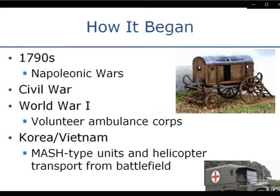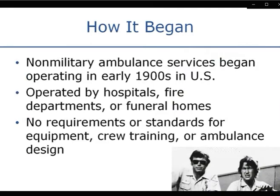Not much changed during the Civil War. Soldiers were put on flat wagons, horse-drawn, and taken back to Army surgical hospitals, where if they survived their wound, they often died from mass infection. Because prior to these times, penicillin hadn't been developed yet, and so infection was a major cause of mortality in injured soldiers. World War I saw the Volunteer Ambulance Corps and the advent of the automobile. The Korean and Vietnam Wars, that's where we started to see MASH-type units or cracker boxes. Also, helicopters were incorporated to get people from the battlefield back to the hospital.